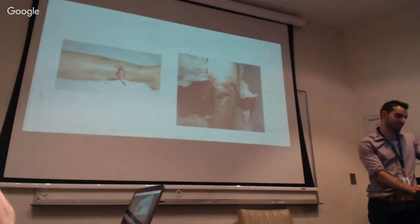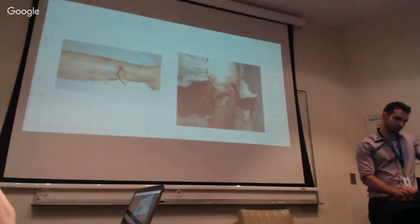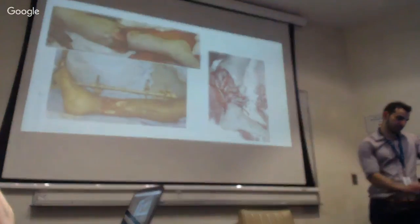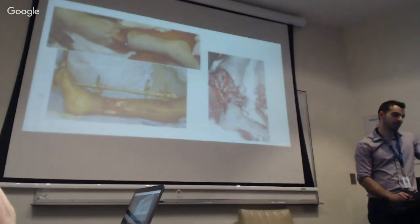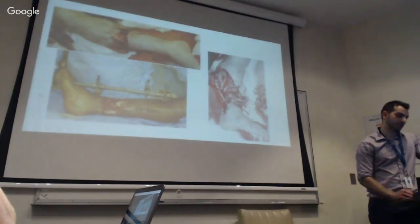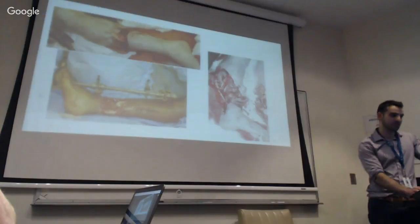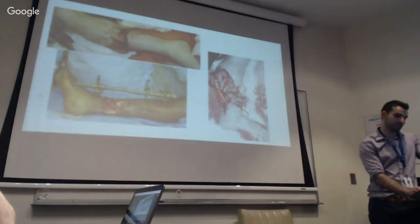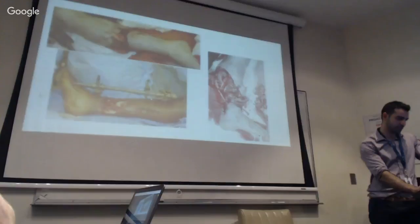This is a good example of a Gustilo 1. And that's a 2. That would be a 3A, because you probably pop that back in and close the wound. This is a 3B, because it doesn't matter what I do, how good I am at suturing, I can't close that. And that's a C.